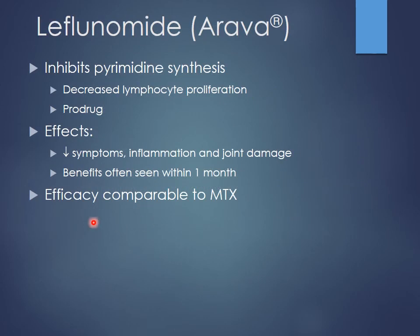Okay. Next up, we have leflunomide. This is actually related to teriflunomide, which we saw used for multiple sclerosis a couple lectures ago. So this is related to that. Now this one's going to be inhibiting pyrimidine synthesis, so very similar to other anti-metabolites we saw in the cancer section. It's going to help to decrease that lymphocyte proliferation there, right? It's actually a prodrug that gets converted into teriflunomide there.